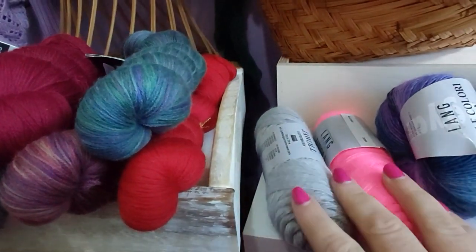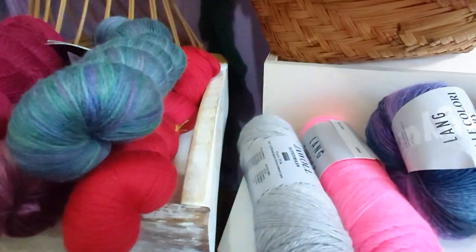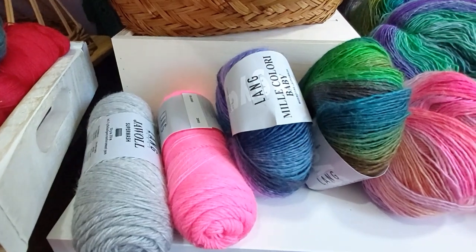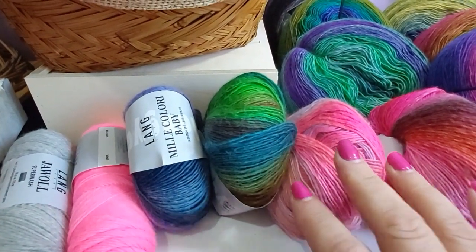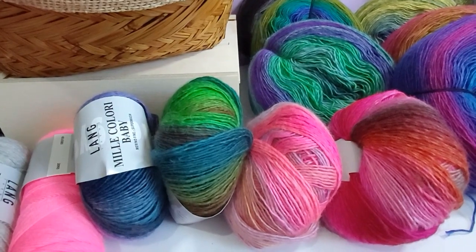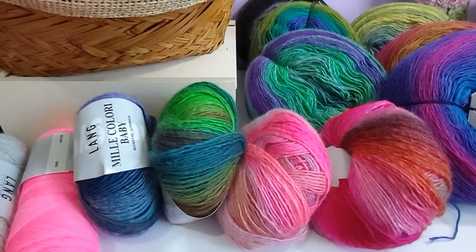We got these two beautiful skeins. That's the only colors I have available at the moment. That's Lang Jawoll. I am actually going to be releasing some socks in 2-3 weeks maybe, using that yarn. We got a few balls of Lang Milliccolori Baby. They are 50 grams, 200 meters. Perfect for lace stuff, accessories, hats, shawls, all that kind of stuff.